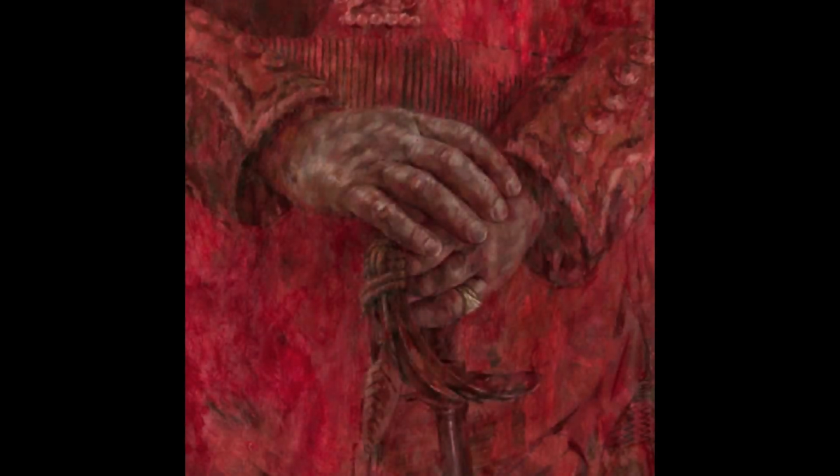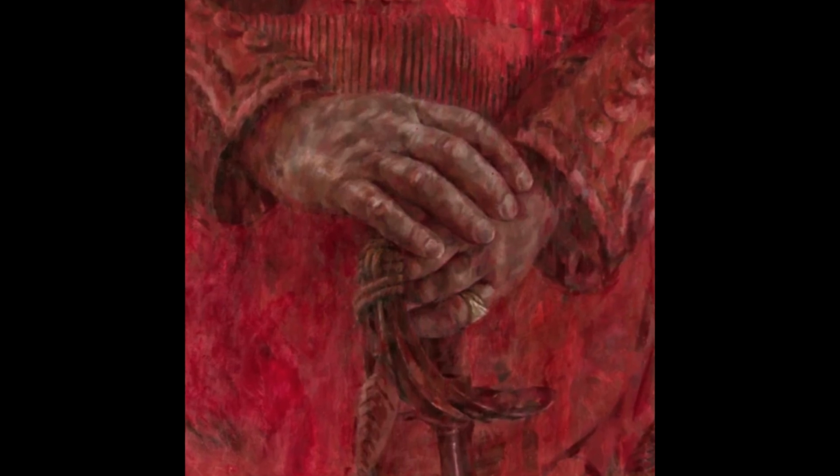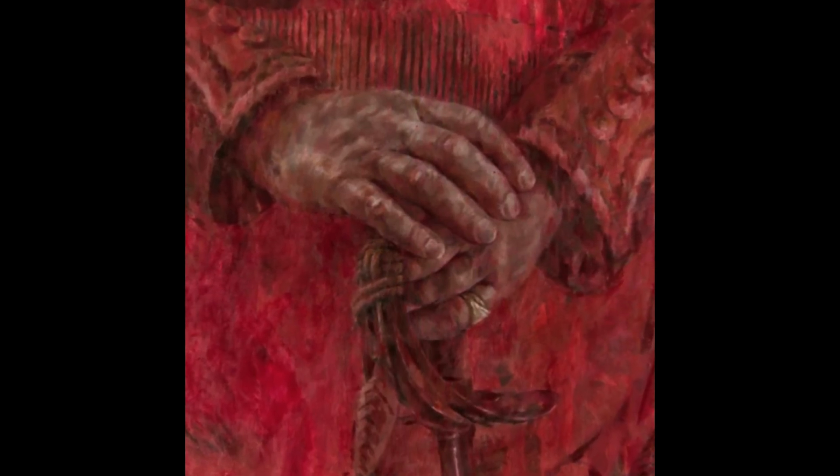And then we have the hands. The artist has also here been true to the image in the sense that Prince Charles actually has really small hands.